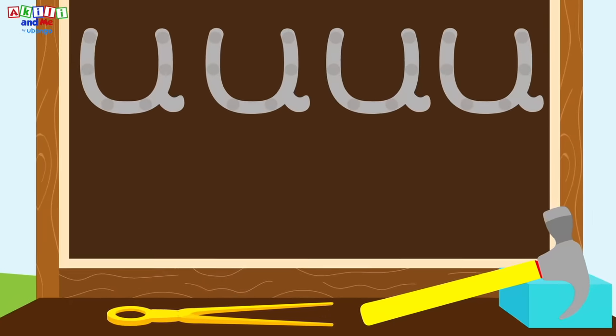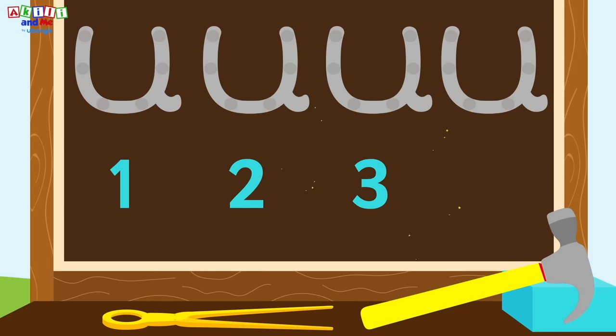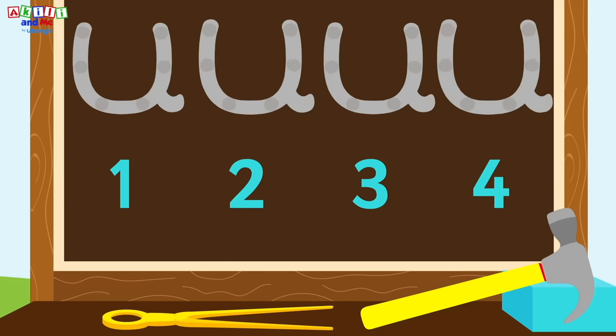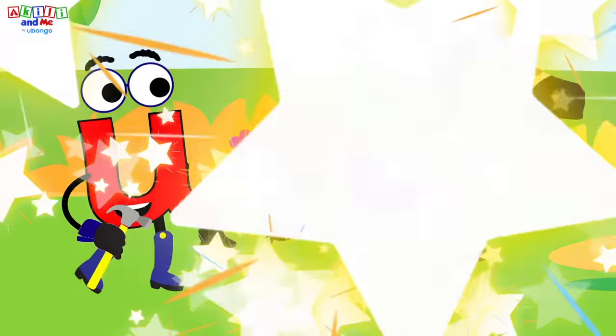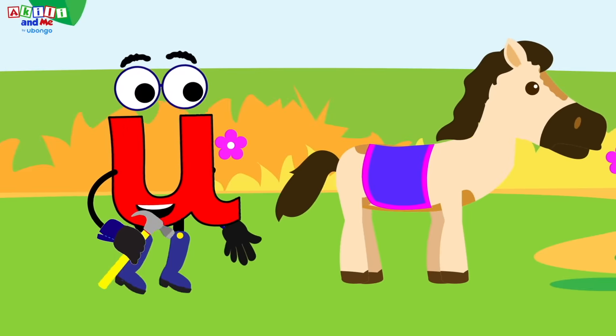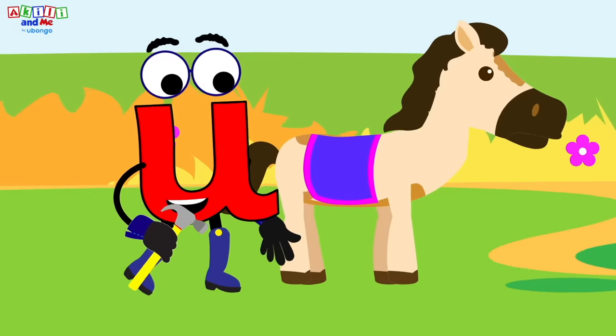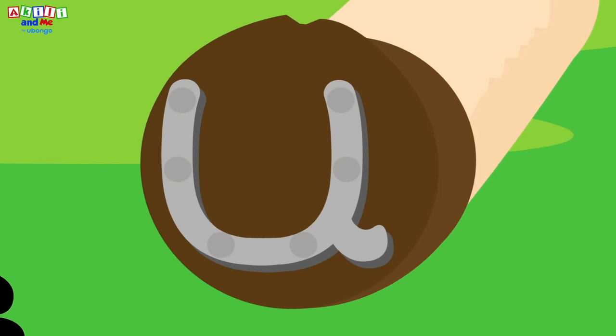Wow! Look at that! There are 1, 2, 3, 4 letter U shoes! Perfect for the horse's 4 hooves! Now we need to put the shoes on the horse! We need to press the shoe on so it doesn't fall off! Kids, can you show letter U how to do it? Get your fingers ready to follow the shape!